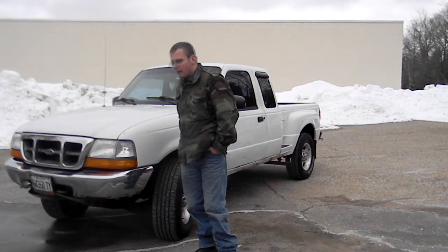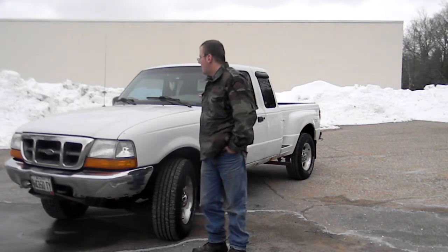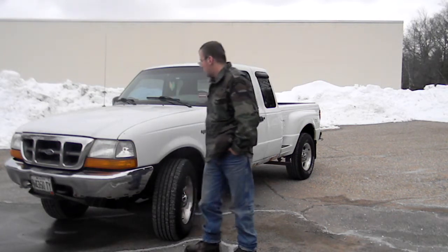Now, I know people like to hate the Ranger because the engine's not very good. And yeah, I know, the Vulcan isn't really a good engine. It's slow. It's only got 140 horsepower. But it does the job pretty well.